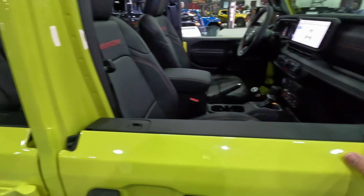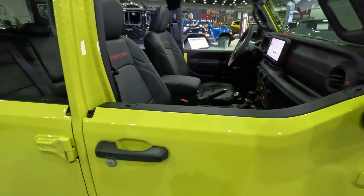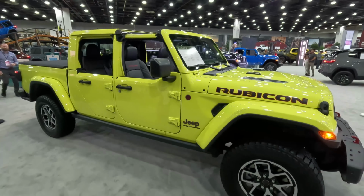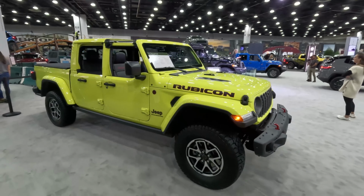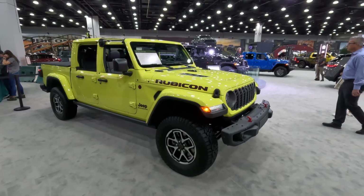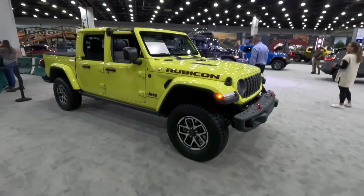Unfortunately, if you want windows on half doors, they're iffy. But I very much look forward to the potential next generation of the Wrangler and Gladiator having a more Ford Bronco-like door with a frameless design. We'll see what happens there.